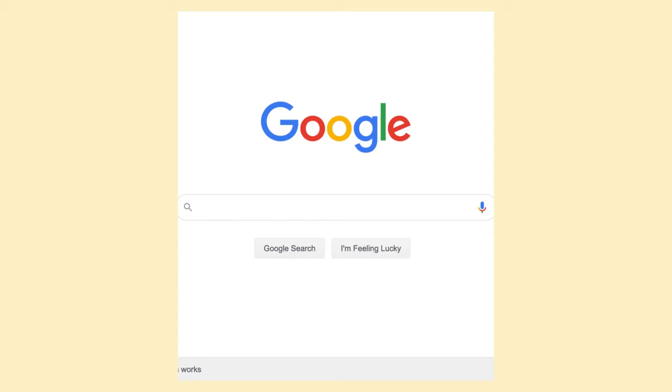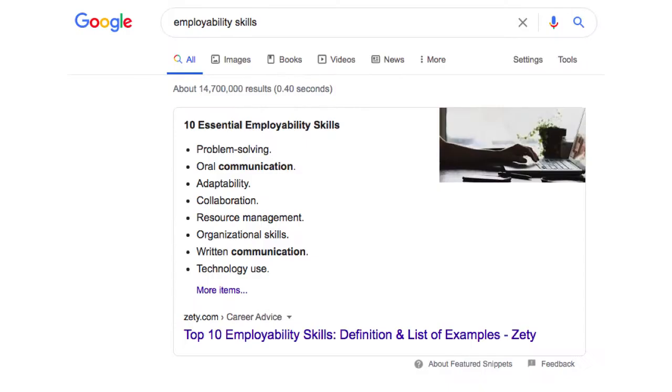So let's see if we're looking for something like employability skills. Let's see what Google does for us. So you can see a number of things here. Firstly, something that jumps out is that there are almost 15 million results. So that's why we go to Google, because they give us so many results. If this was shoes, imagine going shopping for shoes and there are 14 million pairs of shoes to choose from. That's the same when you're doing a piece of research. And look, this is why we do that, because it takes 0.4 seconds for Google to deliver those results to us, and so no wonder we look there for our information.